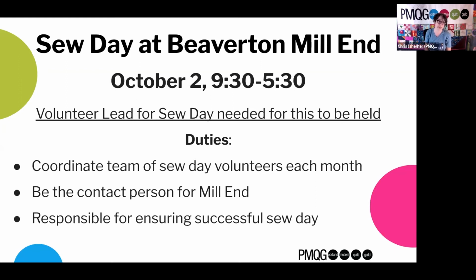Okay, so Day at Beaverton is October 2nd. However, we need a volunteer lead for this. We already have a team of Day volunteers each month, but we need one person who's able to coordinate those volunteers. They also need to be the contact person for Millend. There's a key that we need to get, and we really only need one person getting that key and giving the key back at the end of the day. They're also responsible for ensuring a successful day, just making sure that everybody's set up and everything's running smoothly. So please, if you're interested in volunteering to be the lead for Day, email us. Otherwise, we're going to have to cancel Day for October.